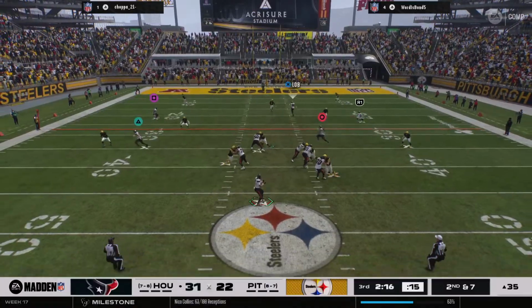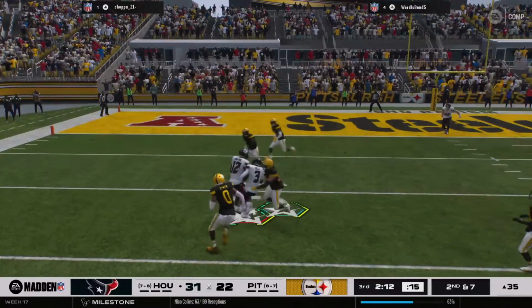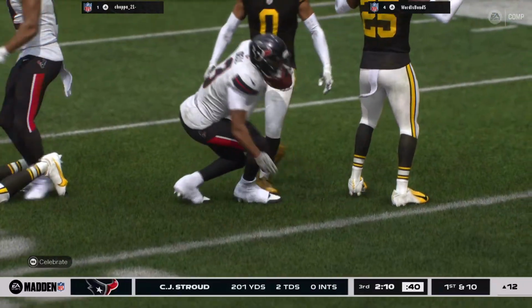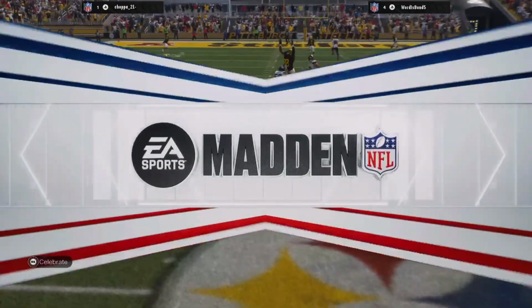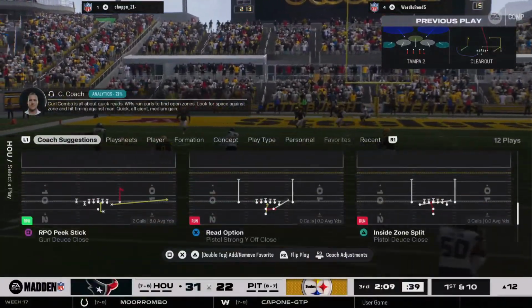From the gun, here's Stroud. He's got Dell for that one. And they're going to be set up in the red zone. They've got it inside the 15. He's got a touchdown on the books from earlier, and that catch gets him a first down.